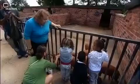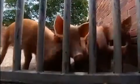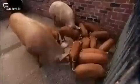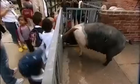Do you want to actually try and stroke? Aren't they amazing? Because it's not soft hair like your hair, is it? It's really bristly. Have you seen his feet? Have a look at the bottom of his legs, and you can see that he's actually just walking on two toes.